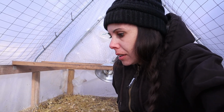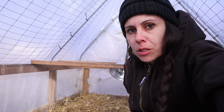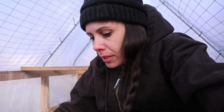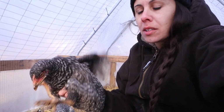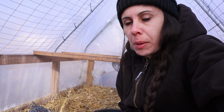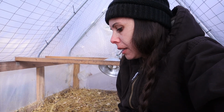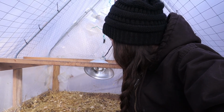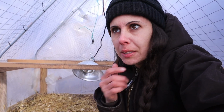Chickens have a lot of feathers, but these are still juveniles. They're only about 4 to 5 months old, so they're not very big. They're definitely not anywhere near being adult chickens yet, so we have to get this light working. Hopefully it's just not plugged in out there.